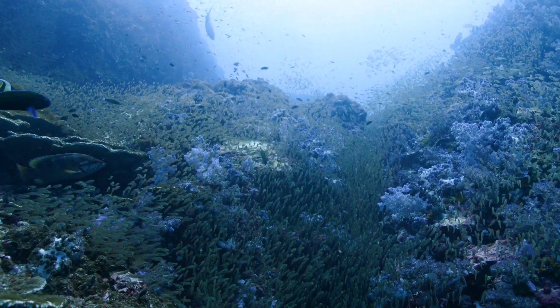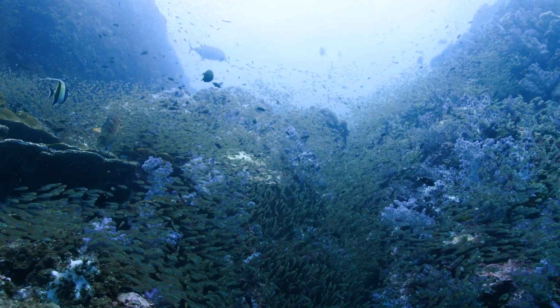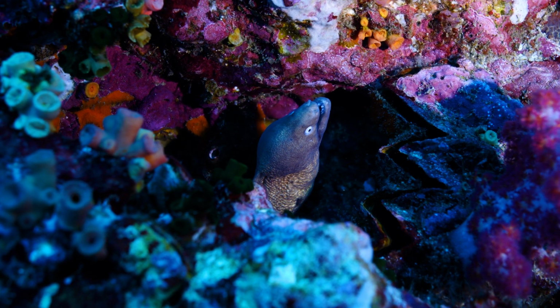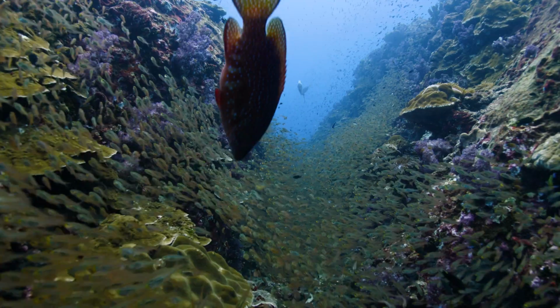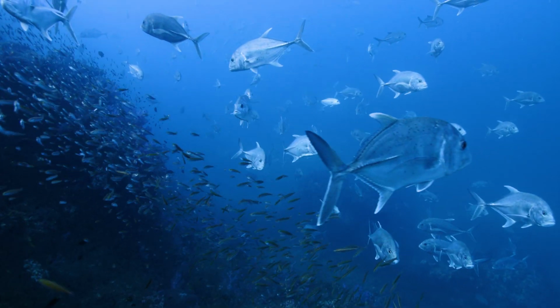Now, the reason people travel this far into the ocean is for the incredible marine life. There's lots of potential macro subjects such as seahorses, frogfish and harlequin shrimps. The rock itself is just completely covered by these different species of small juvenile fish, and this is of course what attracts the bigger stuff.